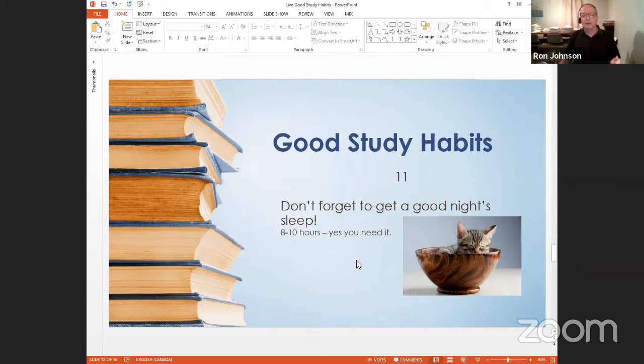Don't forget to get a good night's sleep. Now, you might say, well, what does that have to do with studying? That can't be a study habit. Well, it really is, because your body and your brain are the same thing. Your brain is part of your body. If you're not taking care of your body, you're not taking care of your brain. If you're not taking care of your brain, guess what? It's not going to work that well. It will still work, hopefully, but it's not going to work at its peak performance.